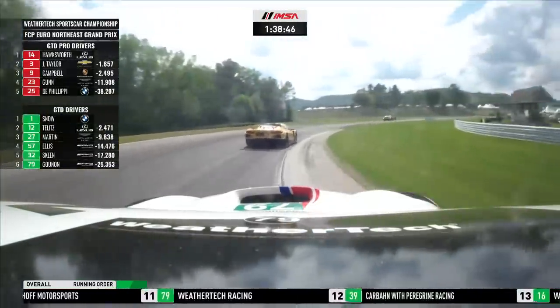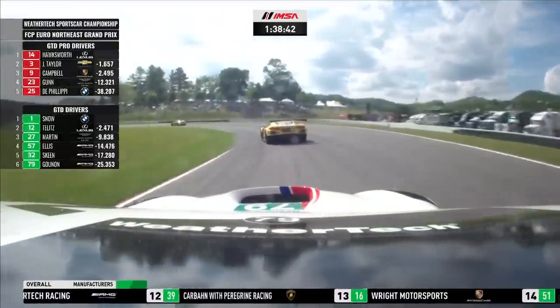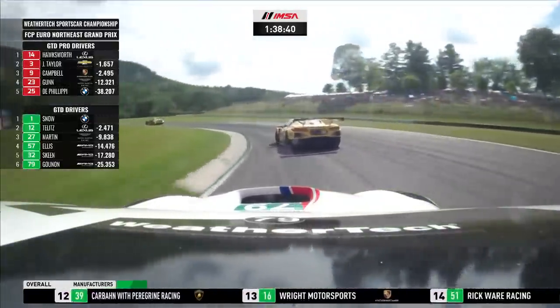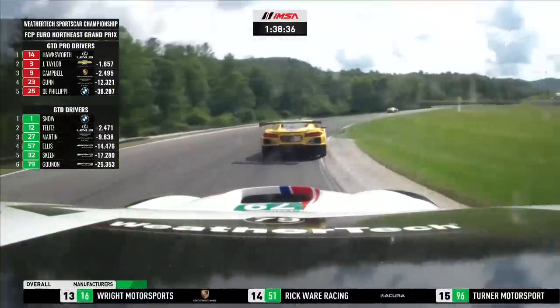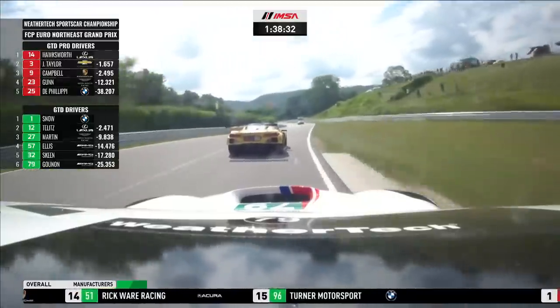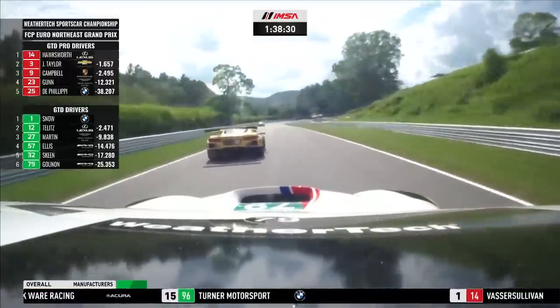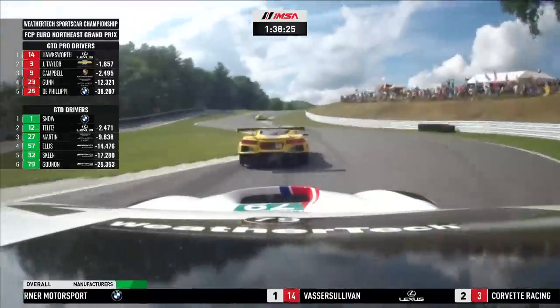The attack begins on the back of the big American muscle car of Jordan Taylor, swinging through the double right-hander at Big Bend. And the Corvette's tyres might be struggling a little bit as well, because Jordan had to have two goes at the left-hander there. The car just briefly unsettled on the crown of the road. So the Corvette now in super defensive mode.